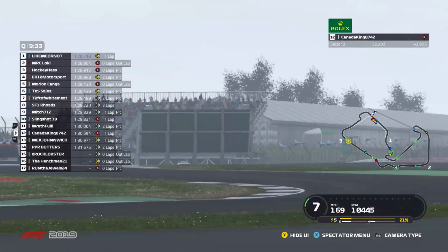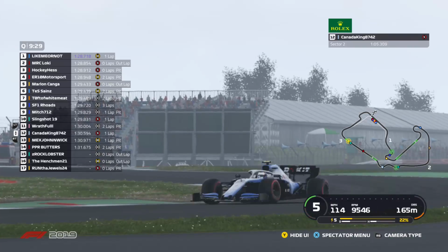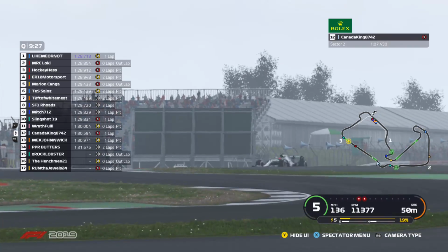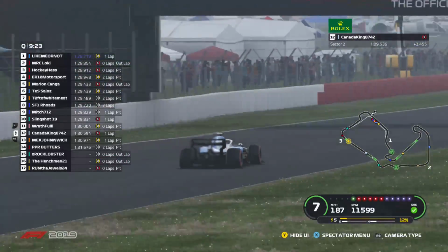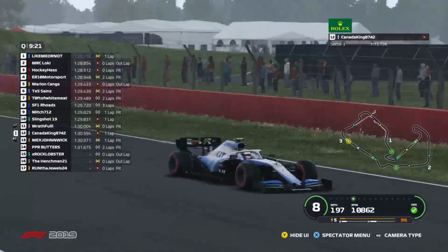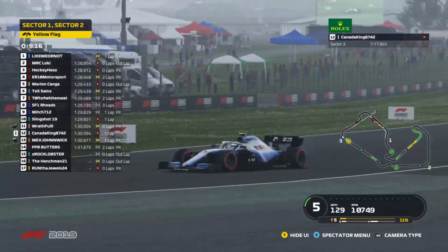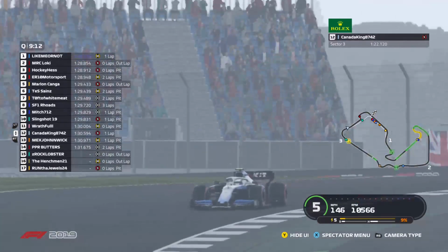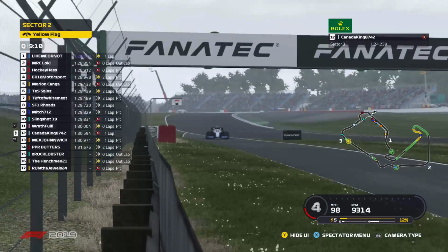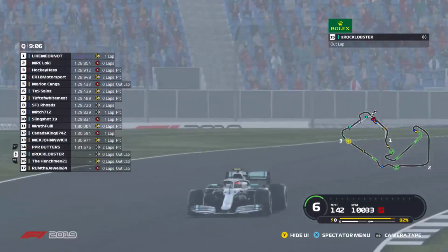Canada King. See what he can do on his softs. Looking nice and tight around the track he goes. Nice and smooth. Matt Williams comes out down the Banger Straight. Can he improve? No, he dives into the pits.